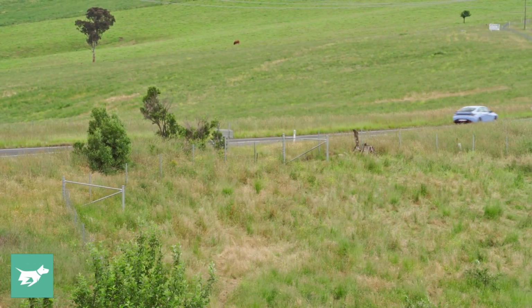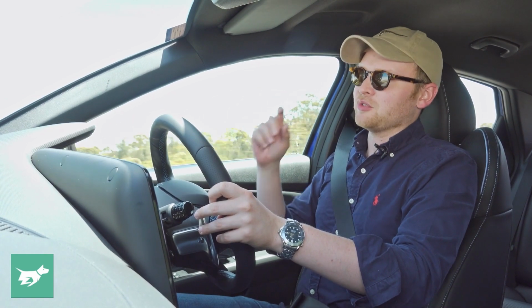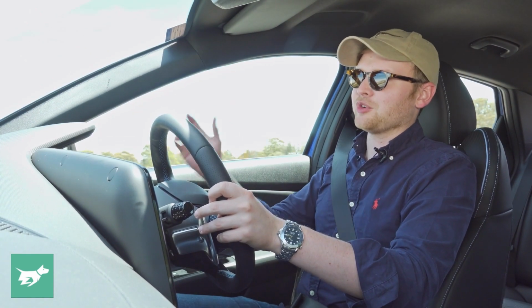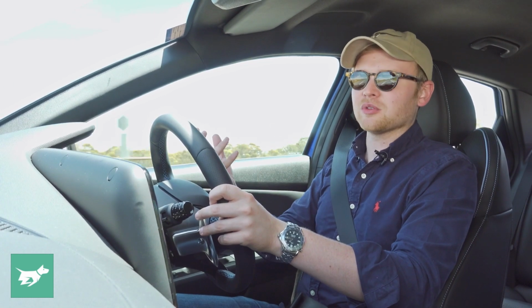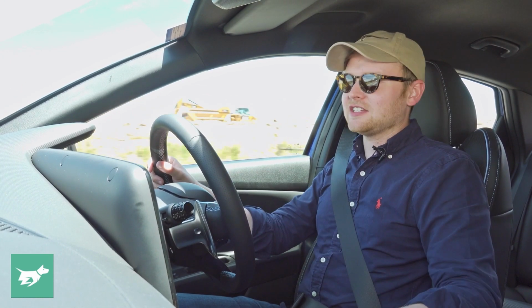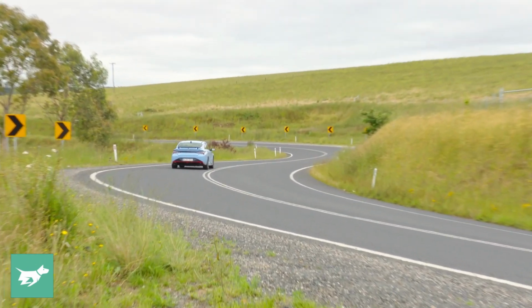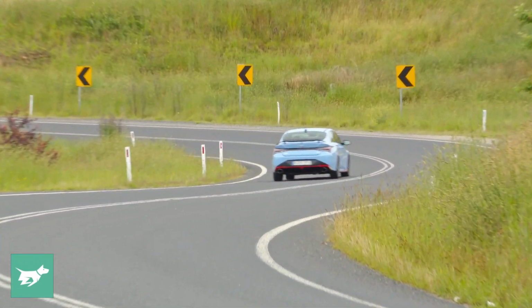Well, it sounds pretty good. It sounds better in the manual. Every time you lift in the manual with the exhaust sound put into its sport setting, you get crackles and pops if that's your thing, and I personally am a juvenile and like that. In the DCT, it's a little bit softer, less crackles and pops, but you can chase them if you want to. So I guess that's your choice there.